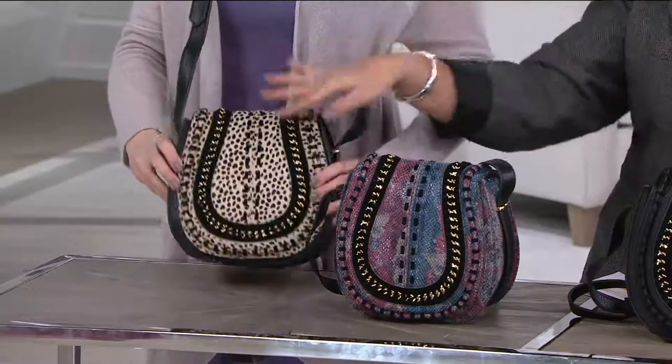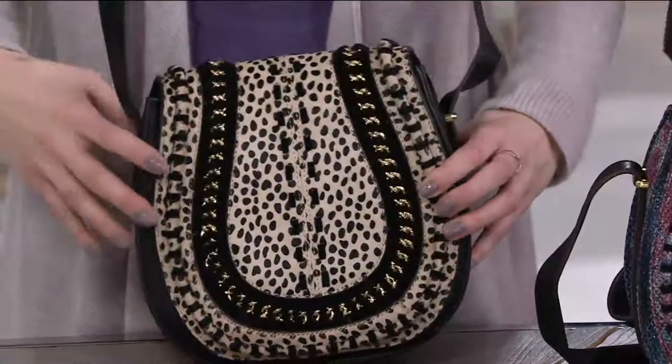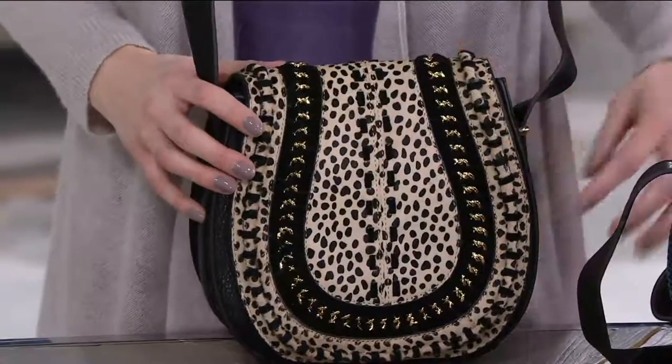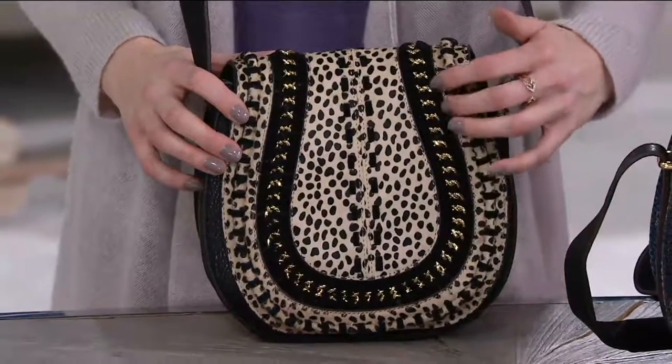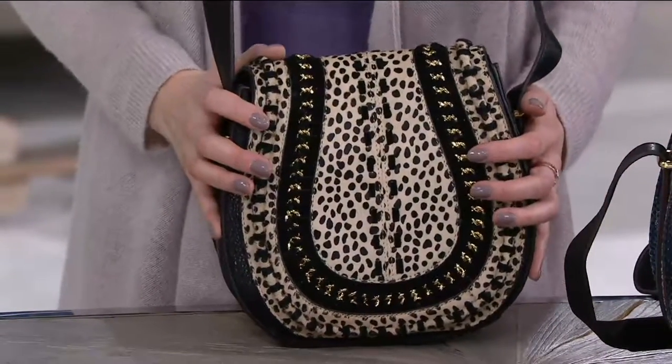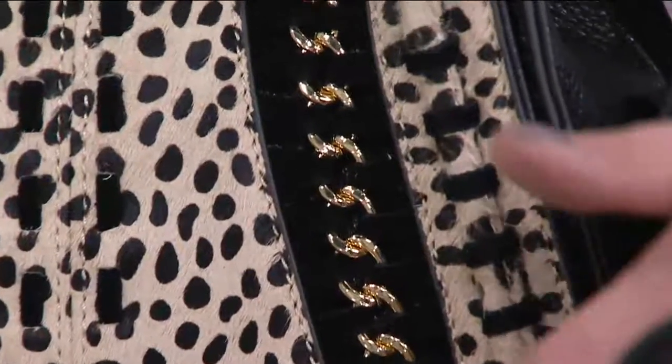Let's go over some of the colors. This is the cheetah hair calf. I hope we can get even closer so you can actually see how this is genuine leather, genuine hair calf. It's not just a print. Oh, that's pretty. And you can see really gorgeous suede, beautiful detailing.